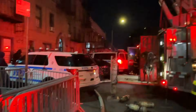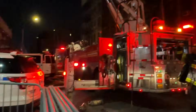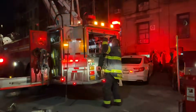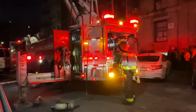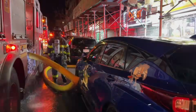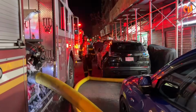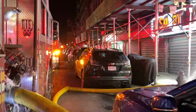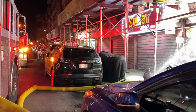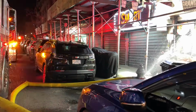I'm trying to get over to the other side, but there's very little to no room. So I'm going to quickly explain to you what a 1070 is. A 1070 is when they have issues with water, albeit a blocked hydrant or a hydrant that doesn't work. And so they have to transmit the 1070 so they can get additional units to help them with water supply.